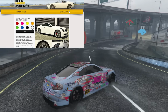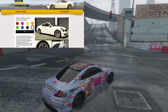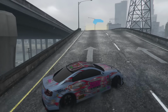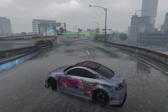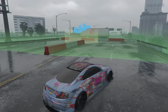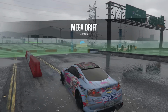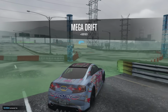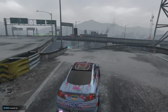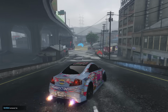And at number 5, we have the Fathom FR36, coming in at $1,610,000. This is a G35 Infinity, which is very cool. I drive a G37 in real life, so I'm naturally kind of a fan of this thing. It does have some pretty authentic G35 modifications that you can do, from some very ugly grille options to some very over-the-top bumper options. I think it's very cool. The customization of this car was pretty much perfectly executed by Rockstar. I think they did a great job.